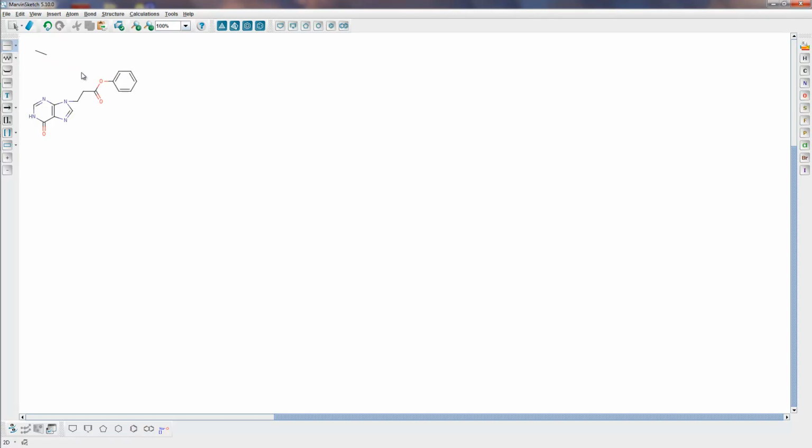We add a benzene ring and we're almost done with the first reagent or reactant. We added an abbreviated group here, a nitro group. We have quite a lot of abbreviations supported at this moment. If there's something missing, you can easily add it to your template.